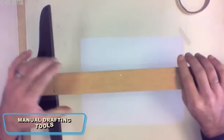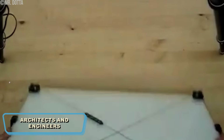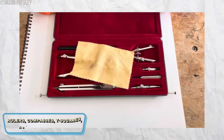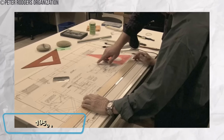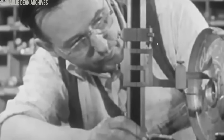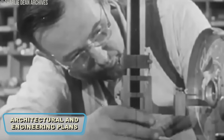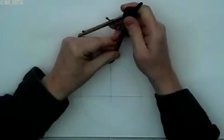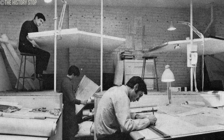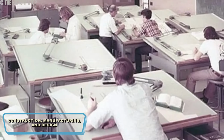Before the age of computer-aided design, manual drafting tools were essential for architects and engineers. Rulers, compasses, T-squares, and drafting boards, which gained prominence in the 18th century, remained the backbone of design work well into the 1950s. These tools were indispensable in drafting precise architectural and engineering plans across the U.S. and Europe. What made them so crucial was their precision. Professionals depended on these tools to create accurate, detailed drawings for construction, manufacturing, and design.